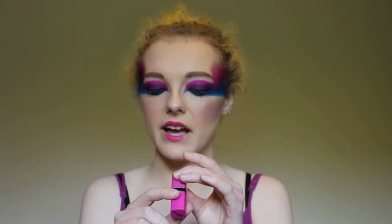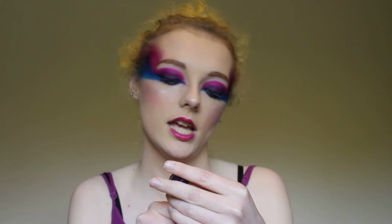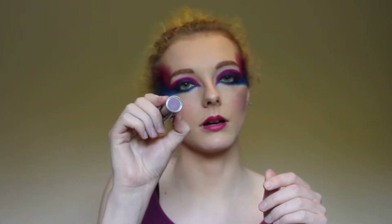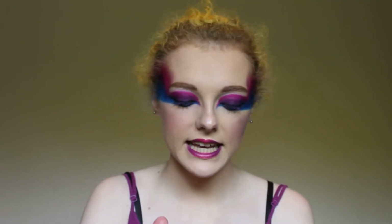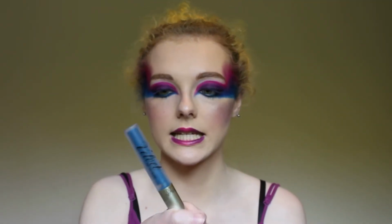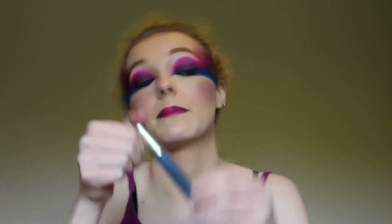This is 156 apparently. It's kind of deep magenta purple. Next I'm going to use the Makeup Revolution Atomic shade Make It Right. Atomic Make It Right, which is a dark purple violet. And then finally I'm going to finish with Velvet Lip Lacquer from Makeup Academy Luxe in this beautiful blue colour in Splash.